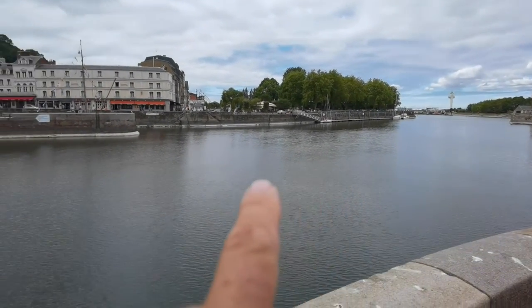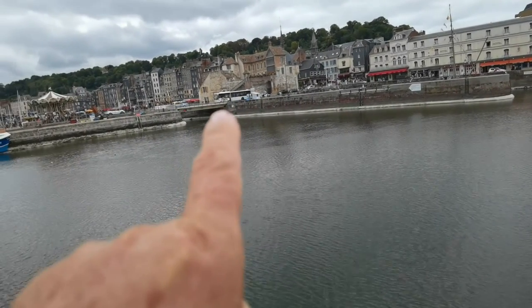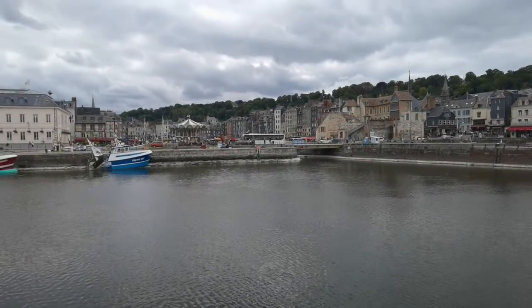It's not where I'm pointing. That's the Seine, and that's where it's all coming in here now. So we're going to have a look in. Here's the townhouses, but we'll get a closer look in a minute. I was hoping to do a night one, but it didn't pan out.